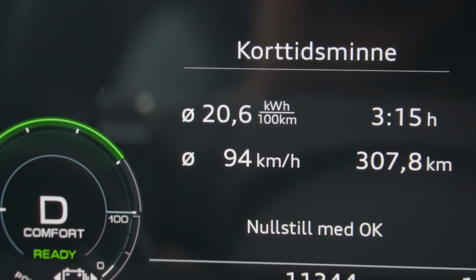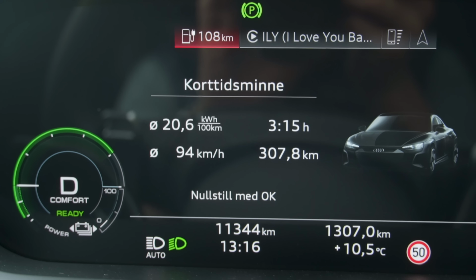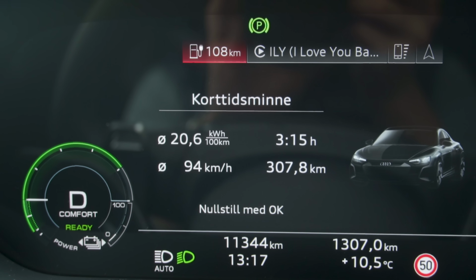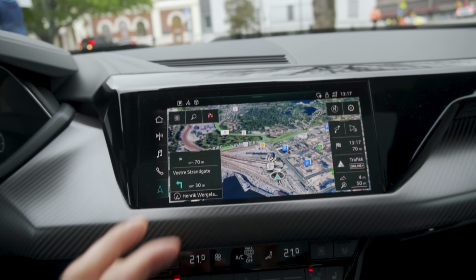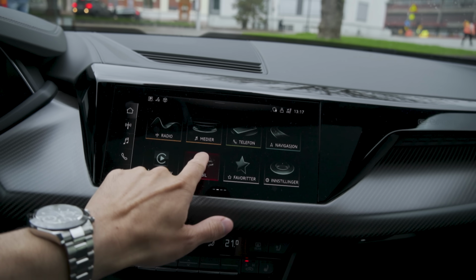But look at our consumption, guys. 20.6 kilowatt hours per 100 kilometers. And then we have covered 307.8 kilometers, and 94 kilometers an hour in average speed. And there is a few minutes in time difference between this and this. That is because I stopped to go to the toilet on the way.